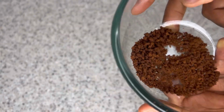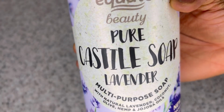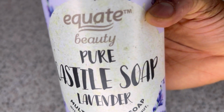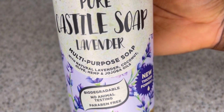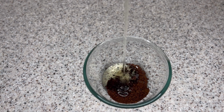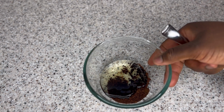So at this point, you will add any shampoo of your choice. I'm going to add my castor soap, but you do not have to use the soap. The main ingredients are the cloves powder and the coffee. These two ingredients are going to do the job. They're going to maximize the benefit of even the cheapest shampoo out in the market. So make sure you are adding these two ingredients to your shampoo and you're going to have amazing results.